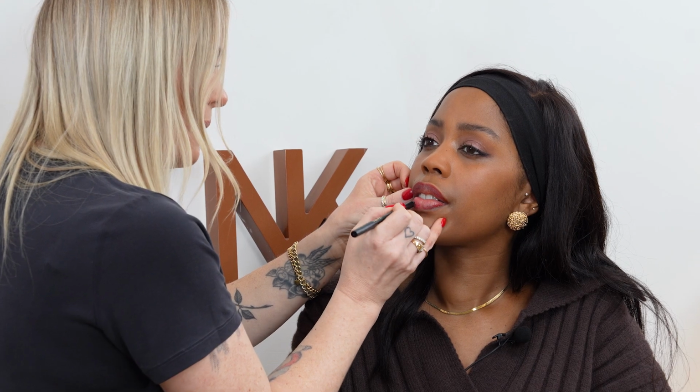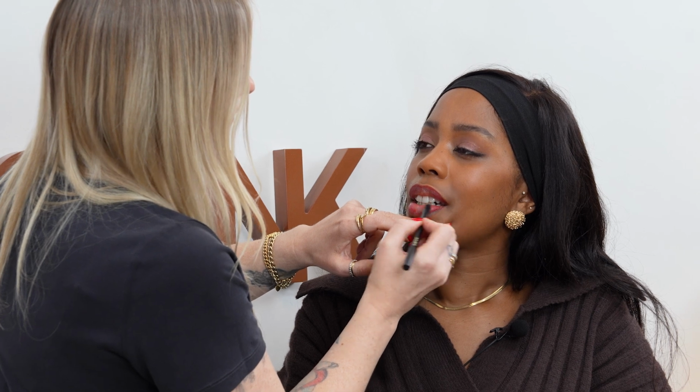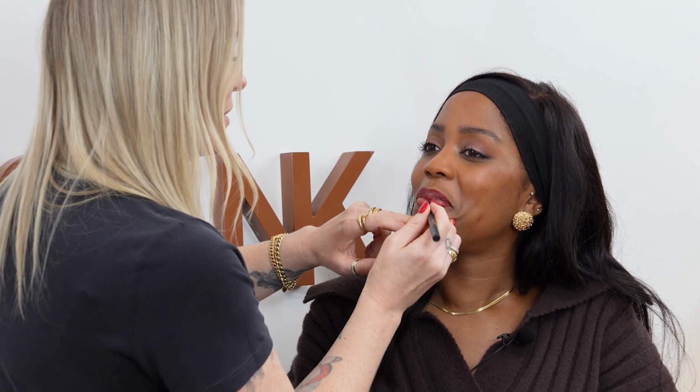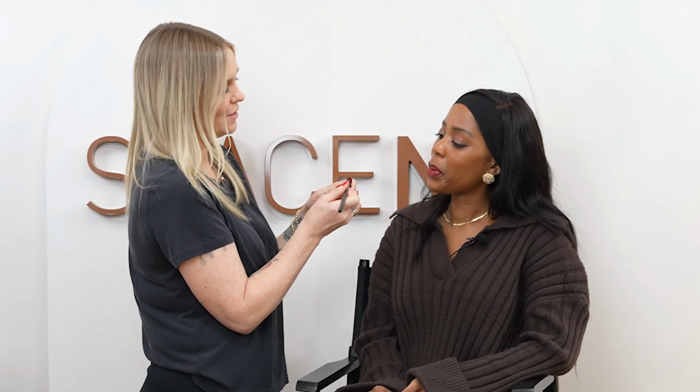Do you have a red lip that you love in your makeup kit, or do you tend to stick to nudes? Yeah, I'm a nudie girl. Well, today, I think this Nars one's going to end up in your makeup bag. You use a little brush.